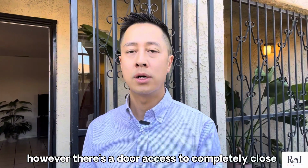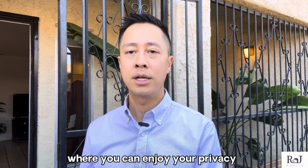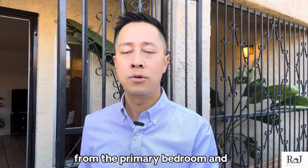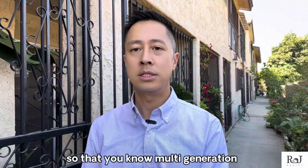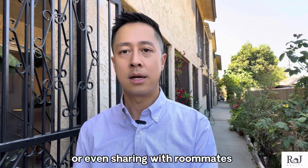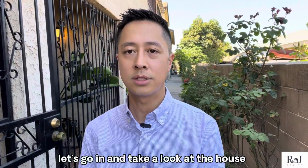However, there's a door access to completely close with privacy, where you can enjoy your privacy from the primary bedroom and the 2 secondary bedrooms with good separation, so that multi-generation or even sharing with roommates still keep great privacy. With no further ado, let's go in and take a look at the house.